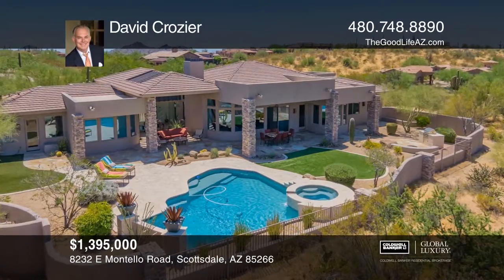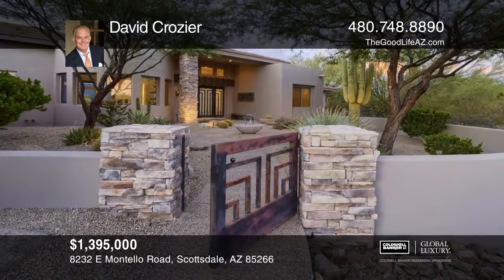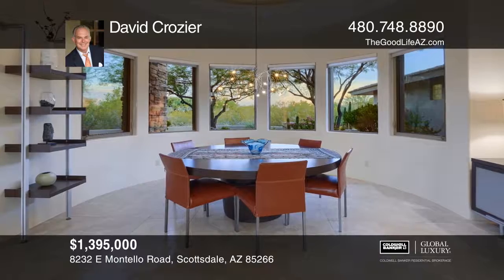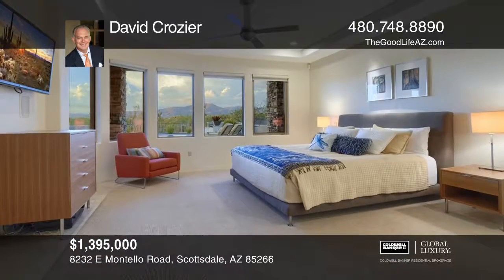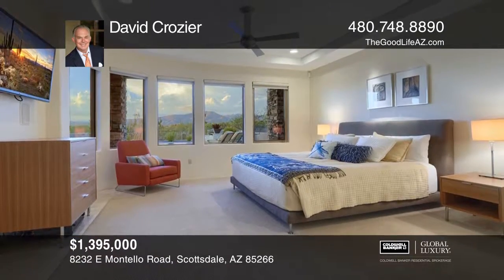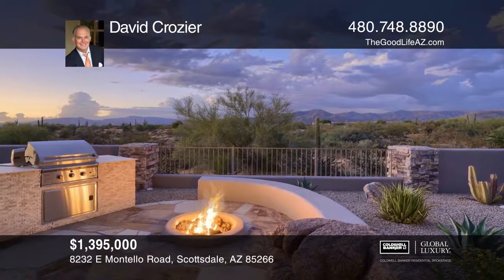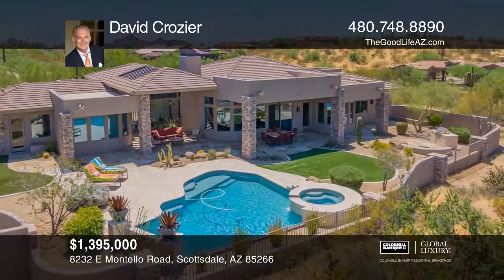The views start from the moment you enter the zen-like foyer and soak in the captivating mountainscape to the north. This soft contemporary home on two very private acres is alive with natural light. The high walls of glass frame panoramic views of the entire continental mountain range. It also offers a flowing floor plan, luxury appliances, four generously sized bedrooms, and an oversized three-car garage. The outdoor living can't get any better with a heated pool, spa, and infinitely beautiful sunset. You will love the peace and quiet of your own Sonoran desert paradise. Check it out today with David Crozier.